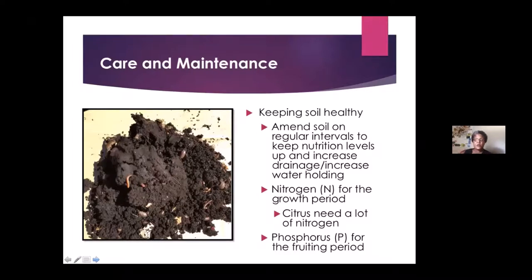I have a picture here of worm castings. That's my favorite. I call it a side dressing kind of tool. It's more of a fertilizer than your basic granular kind of compost.